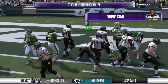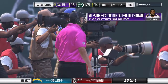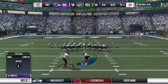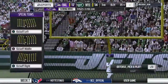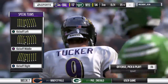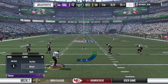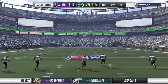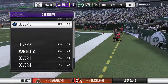And he will take it in for a Ravens touchdown. Joe Flacco with touchdown number 15 on the year and 2nd of the game. And the Ravens have once again taken the lead. It's good, and they'll take a 17-14 lead. Tucker now to kick it away following the touchdown. And this will be a touchback as that sails over the end line.